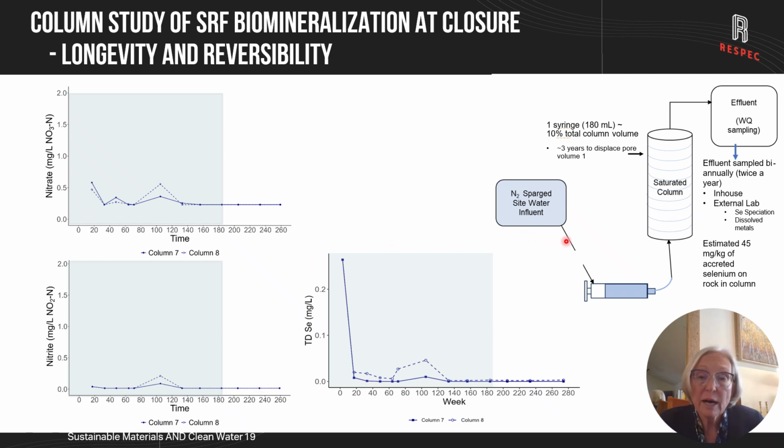Now, I'll just show you how we did this. Every 6 months, we would push 1 syringe, roughly 180 mL of water, into the column. And because it was such a small volume, we weren't mixing through the column. We were just displacing the next 200 mL volume out the top, in essence. And so it took us a few years to push most of that water through. You can see in the shaded box, that's the limit of that period of time when we were displacing that initial pore volume. And what we can see is there was some upset at the time, not terribly significant, but some, at the time that we stopped the flow of nutrient, and then it settled back down.